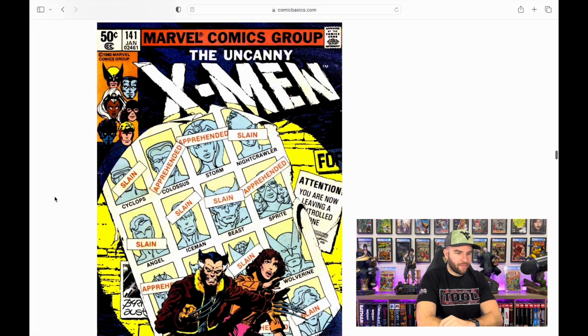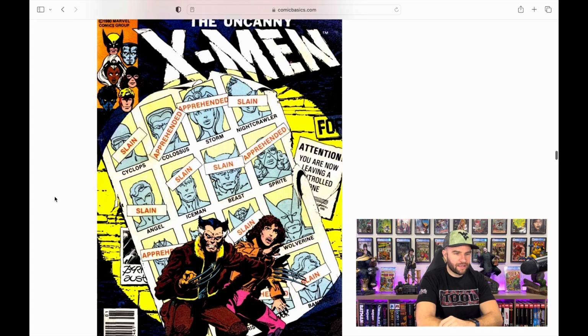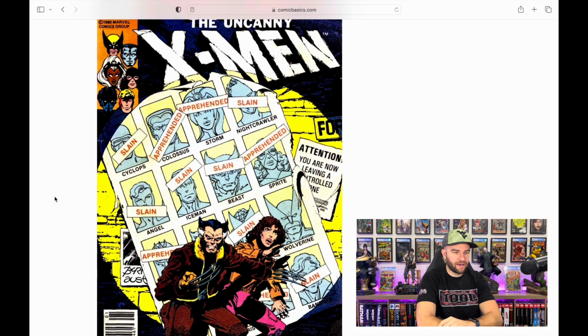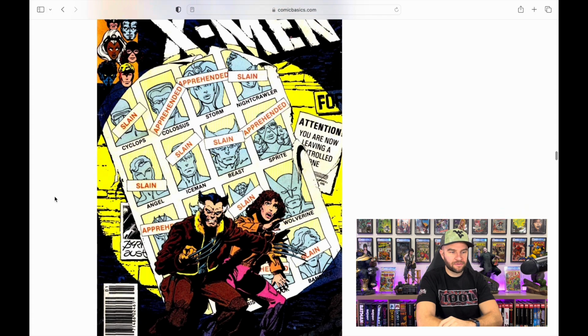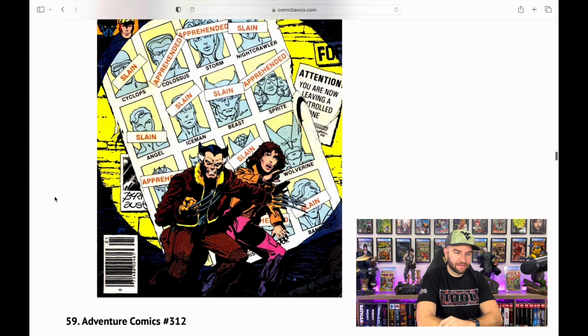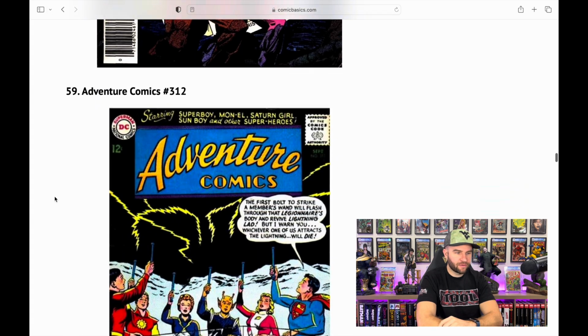Uncanny X-Men number 141. This is one of the most iconic X-Men covers of all time. That Days of Future Past era. All the mutants are dying. That is one of the best of all time for sure.